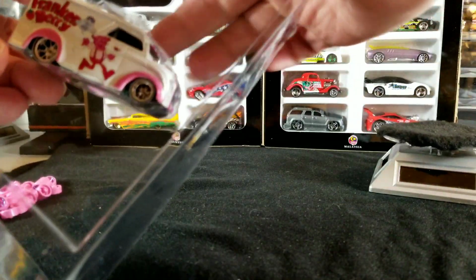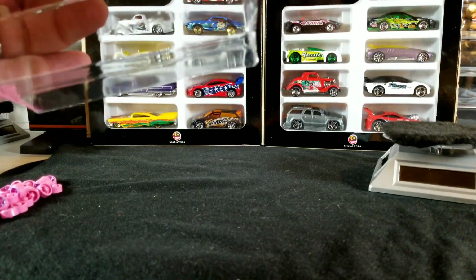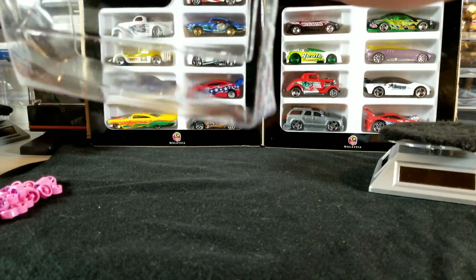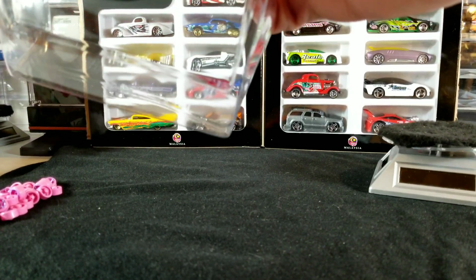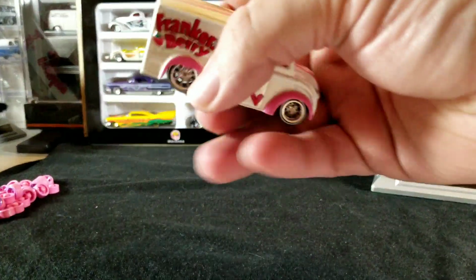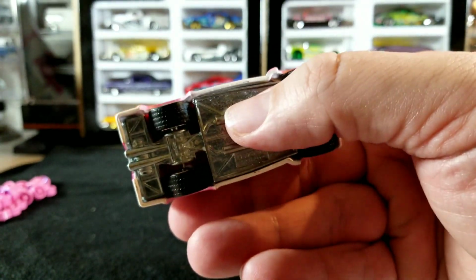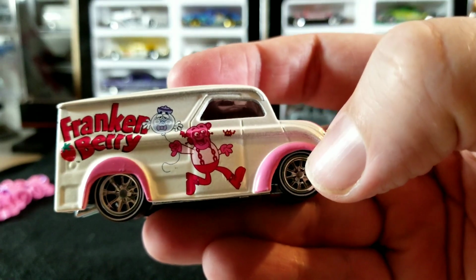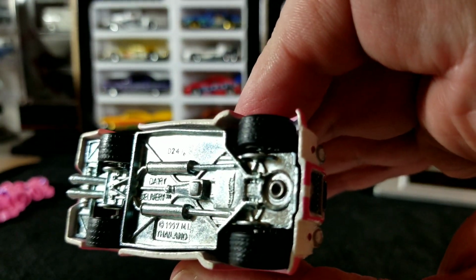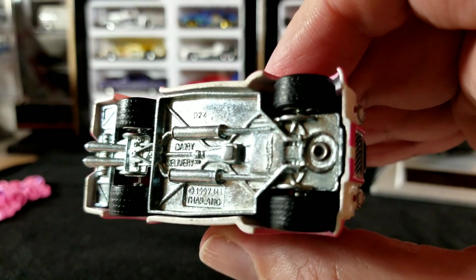And here's the dairy delivery. Let's see if we can get this out without wrecking it too much. We don't want to wreck the packaging if we can help it. I don't think it's taped in, but it's hard to tell. There we go. And here it is. The Frankenberry Dairy Delivery. This one's highly collectible. Metal base, metal body, rubber Real Rider tires. I don't know if it says anything special on the bottom. Doesn't look like it, just Dairy Delivery, Thailand.